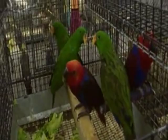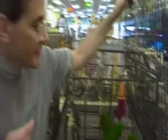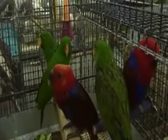These birds here are called eclectus parrots. The eclectus parrots are native to Southeast Asia. What's unique about them is that they are one of the few parrots that are sexually dimorphic. The males are all green and the females are all red. Otherwise, parrots, like pigeons, the males and females all look exactly the same. This is one exception here, which is an eclectus parrot, where the male is a totally different color from the female.